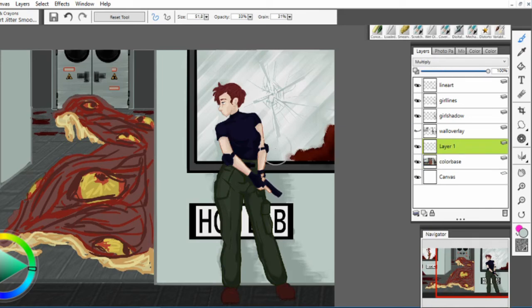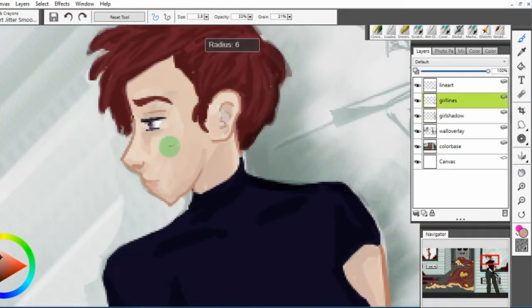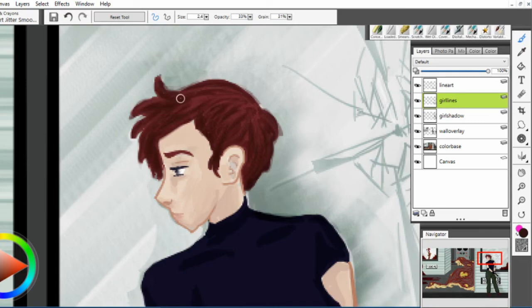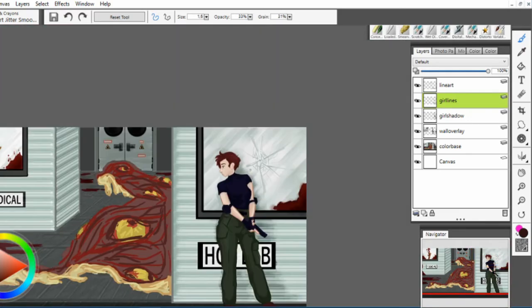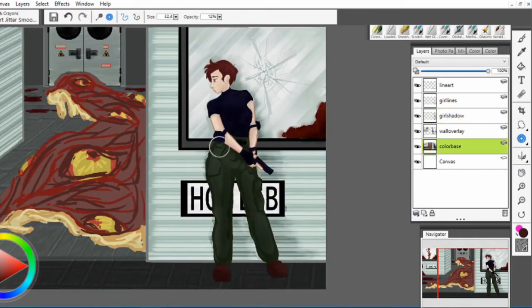I really love using the loaded palette tool to do this. It can give sharp, harsh lines, but also blend and smear, giving a little bit of color, but you can change that as you work on it. I also work on some of the details on the hair, the boots, other things that just make the character pop a little bit more.